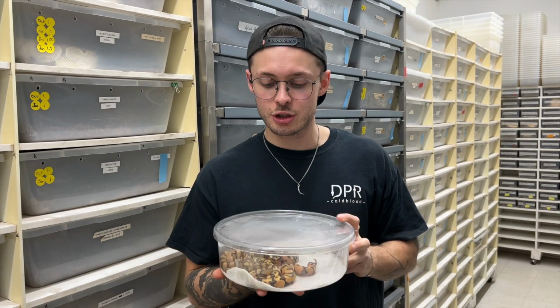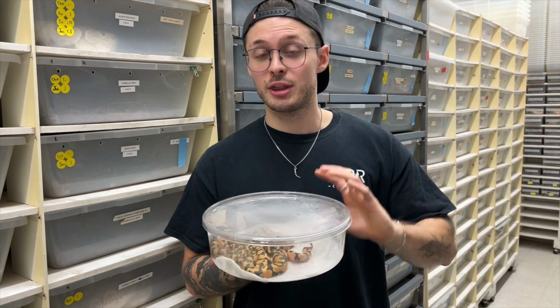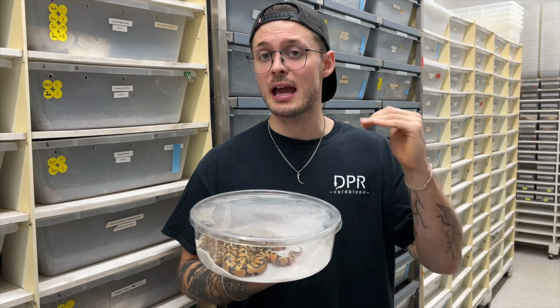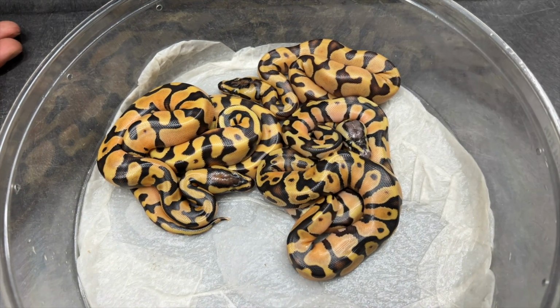So here's the new clutch. I just changed it from the incubation bin just so they were not super dirty and they look very clean. So this pairing comes from one of our males, Super Enshi Super Cantaloupe Pastel Yellow Belly, to an OD Enshi Cantaloupe female. So that's always the cool thing about a cantaloupe clutch. They are always neon when they hatch.